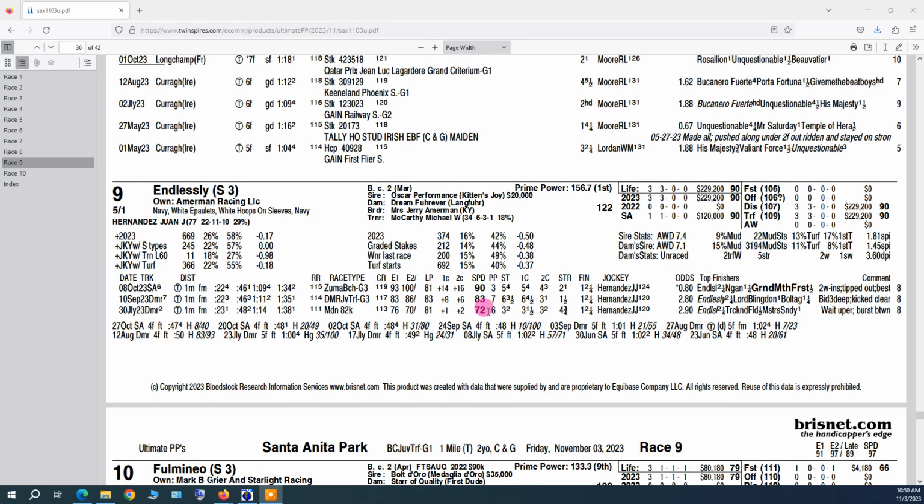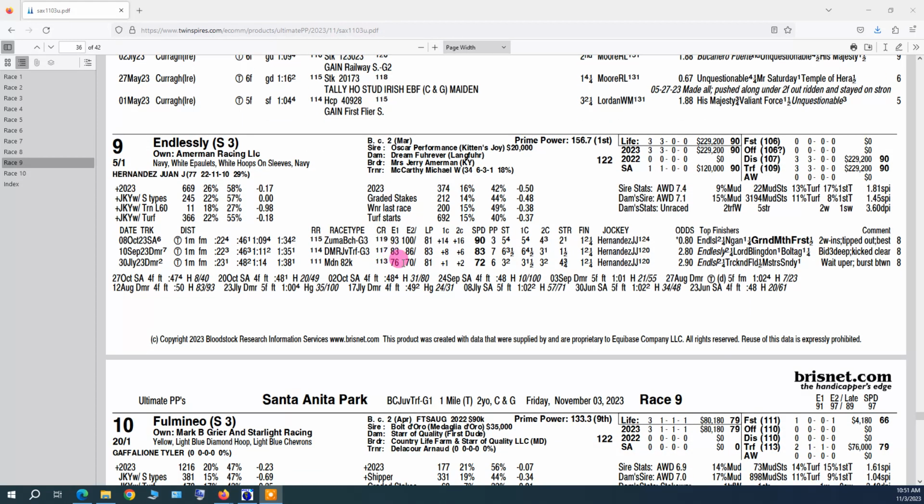Just looking quickly at Endlessly here, the 9. Won a pair of grade 3s, local-based horse, won at Santa Anita. Decent figure, a little bit below par, but he can certainly improve off of that. This horse has a nice improving pattern, and Michael McCarthy, of course, good trainer, having a good year, winning regularly. He knows how to get a horse ready.